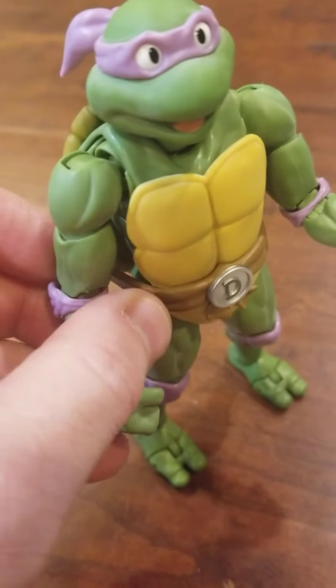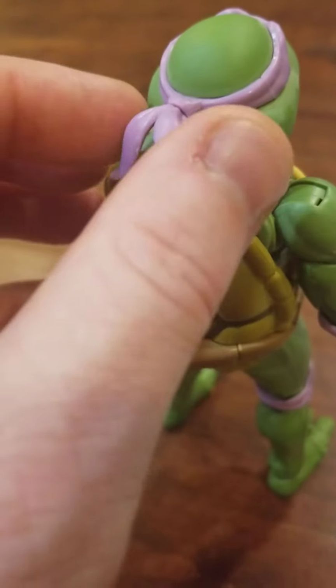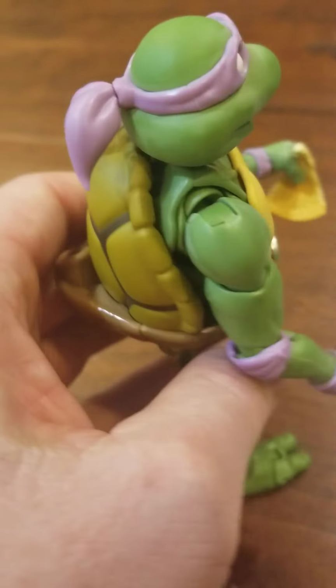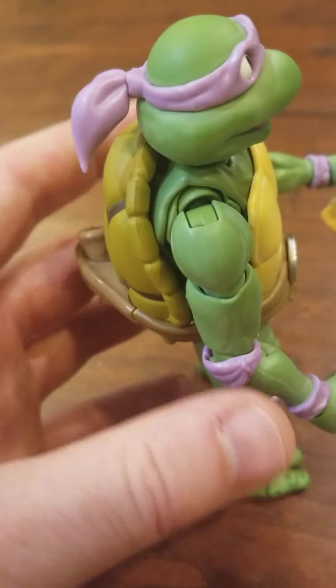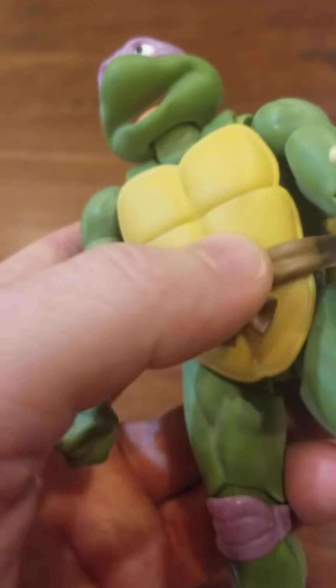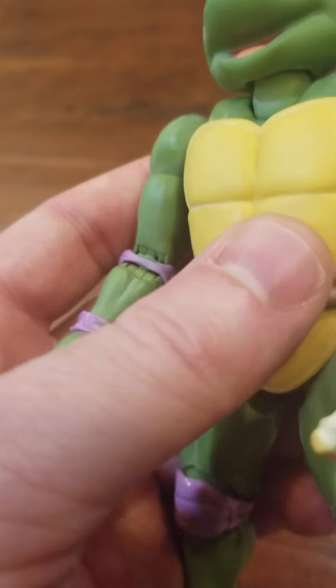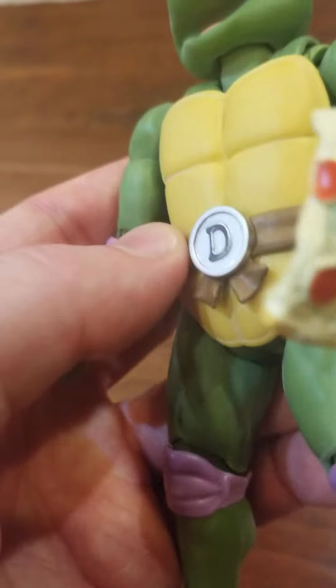This is hard plastic. The shell feels great. These are all separate pieces. It's bandana, elbow pad, wristband. These are all separate pieces. I'm not sure if this is metal or not. I was convinced the other day, and now I'm not as sure. But you can see how the band kind of wraps around.